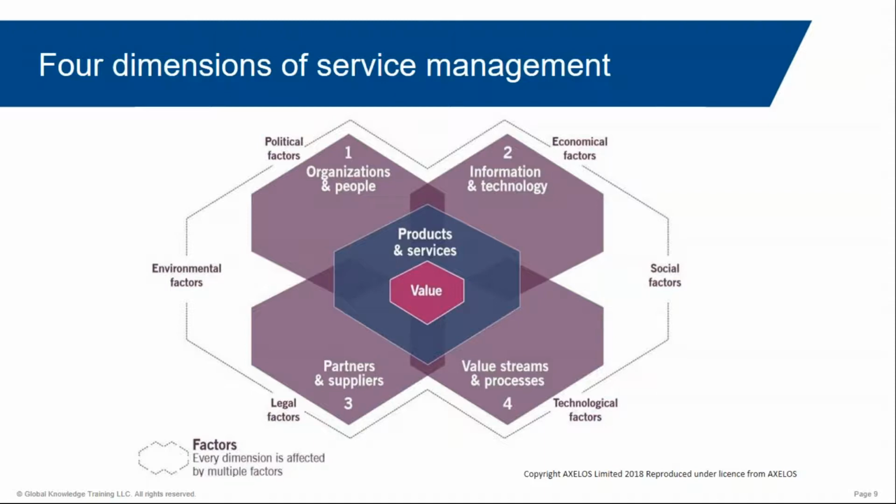Sat in the center, value, products, and services. And the idea of the 4 dimensions of service management there: organizations and people, information and technology, partners and suppliers, value streams and processes, is that when we do anything with service management, be it designing or updating, anything to do with service, we take a holistic approach.